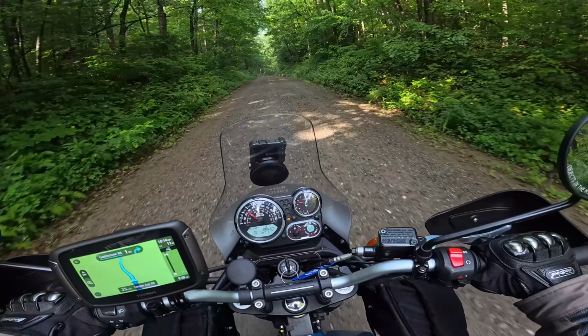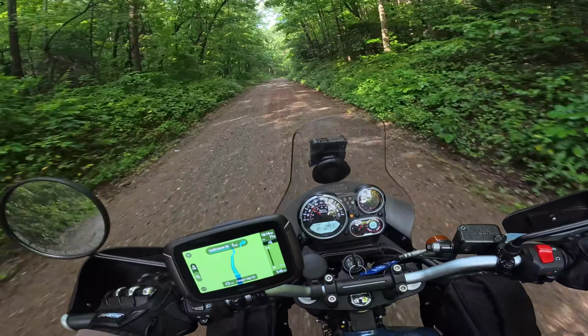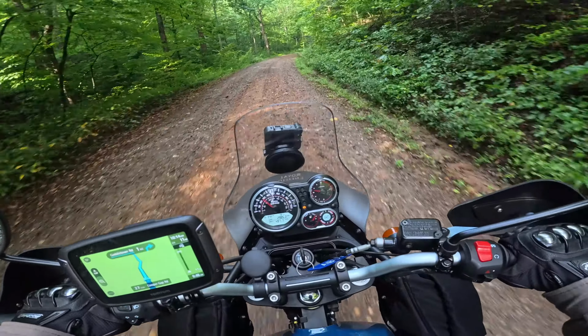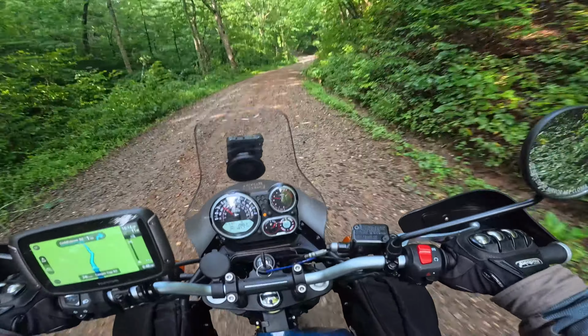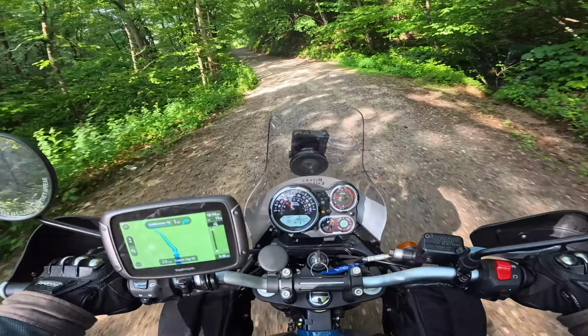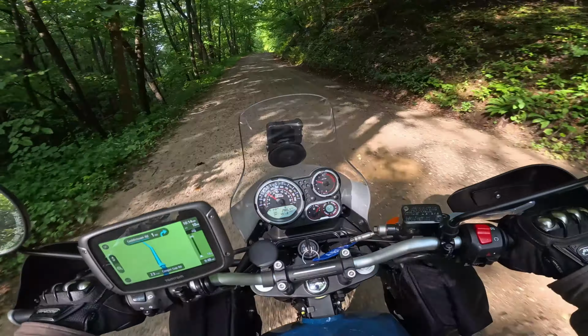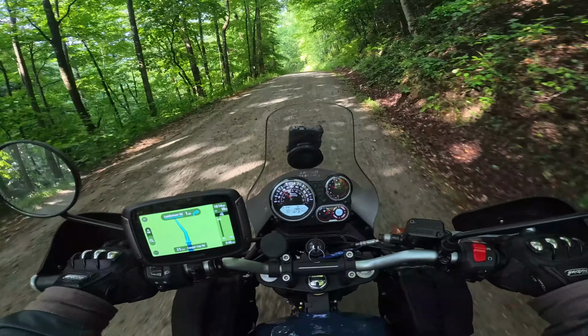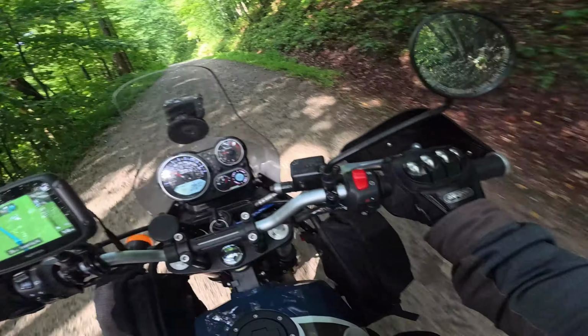Well, there's an offshoot there. Well, this trail's got quite a bit of offshoots. Oof. But that rock nailed my side tire. Oh! Okay. What are we coming up to here?